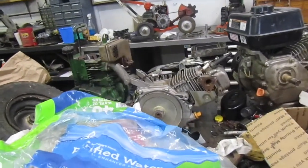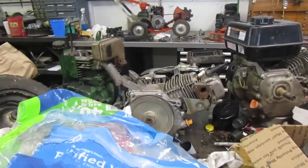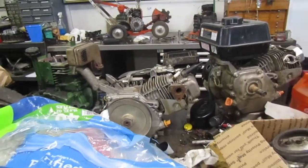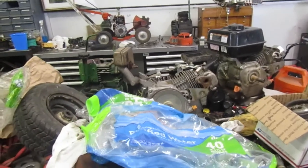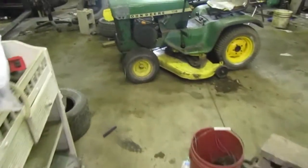I don't care for Predators, but these two came in on a trade deal recently and I'm going to see if we can get them running. I'm going to make a video on that here soon. I ain't done it yet. Neither one of them currently run.